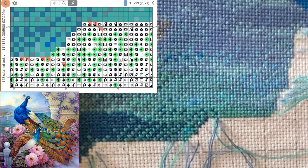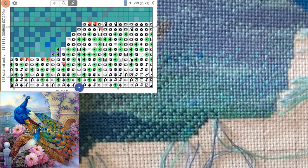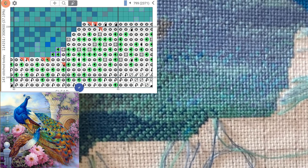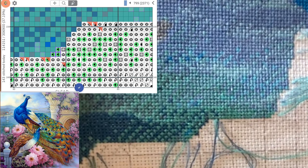See this color, I'm gonna have two strands because I think it'll just be easier that way. There's a lot of this color here, so they'll all get used up.